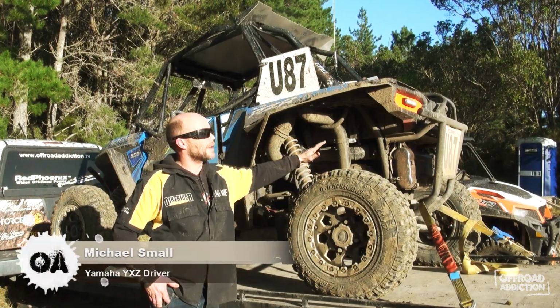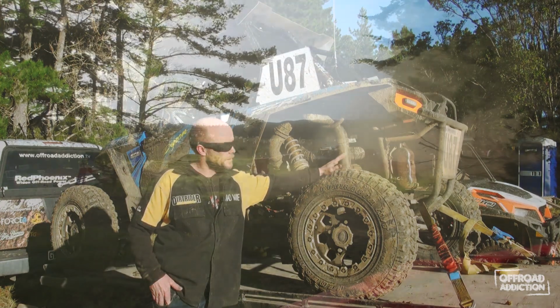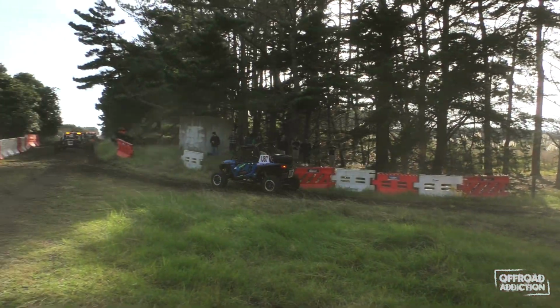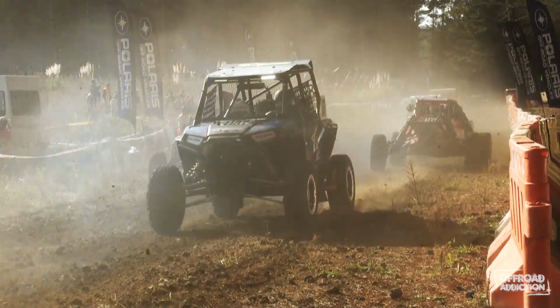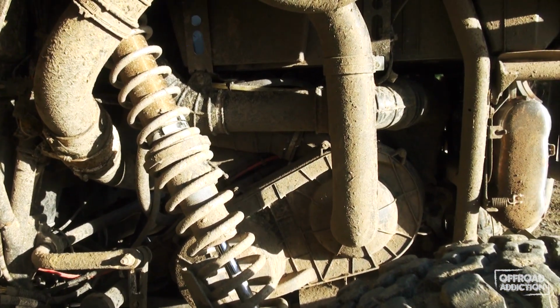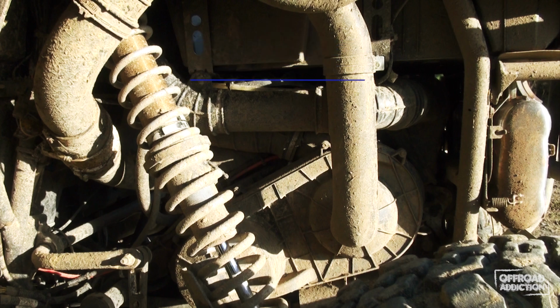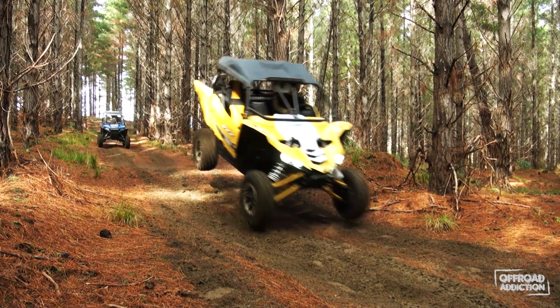And this is currently running at the top end of the points. I think he's number one in New Zealand at the moment in U-Class. He's a young, new driver. He's a brilliant young guy, and it's bringing new blood into our sport. This 2015 model comes out with high-low ratio gearbox, CVT transmission, easy access to it. It comes out with the belt drive in here. It's only 5 minutes to replace a belt if you do break one. They're a good, strong wagon.